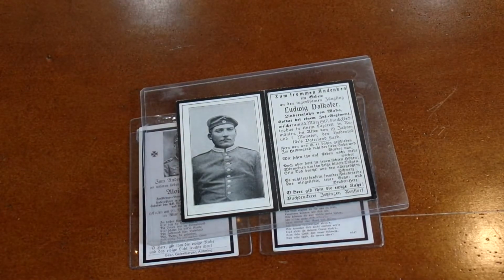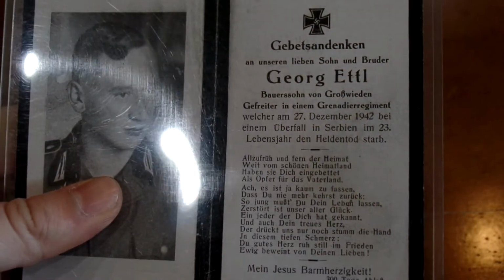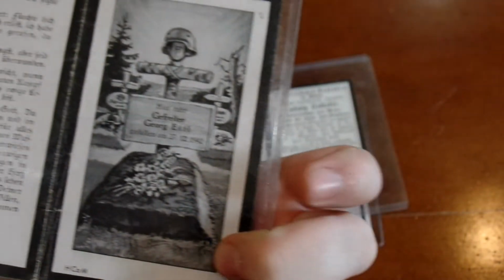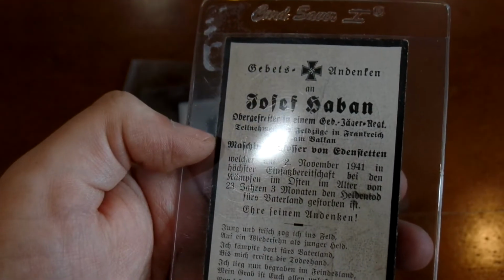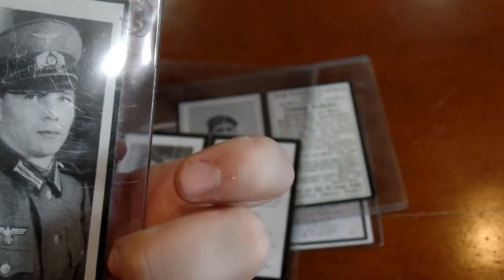I also got some loose cards here that aren't in the binder. We'll finish the rest of the ones that are in the binders here first. We have George Ethel, Gefreiter in a Grenadier Regiment, killed December 27th, 1942. We also have another Gebirgsjäger, Josef Haben, Obergefreiter in a Gebirgsjäger Regiment, killed November 2nd, 1941. You can see the nice Edelweiss in the photo there.